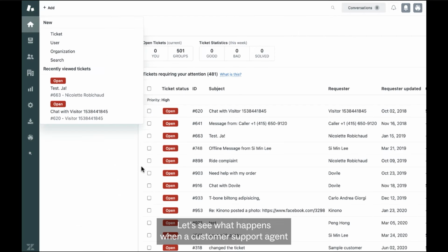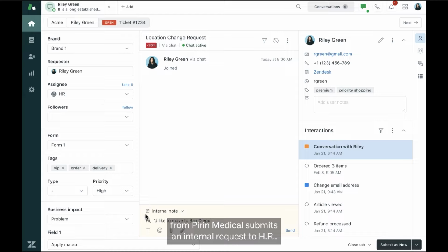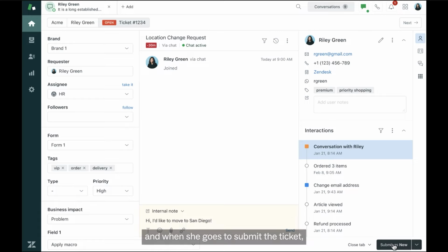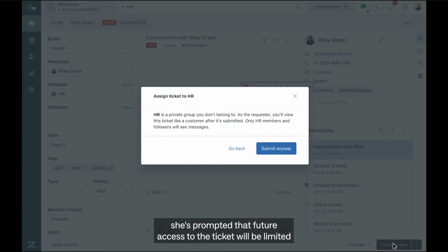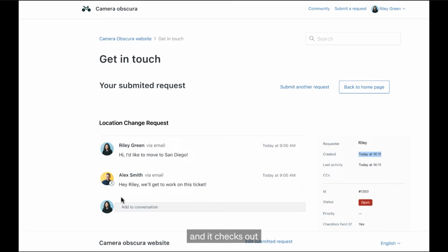Let's see what happens when a customer support agent from Pyrin Medical submits an internal request to HR. In this scenario, Riley wants to transfer to another city, and when she goes to submit the ticket, she's prompted that future access to the ticket will be limited and viewable just like a customer would be able to see it. Upon submission, Riley wants to check her ticket just to make sure it went through, and it checks out.